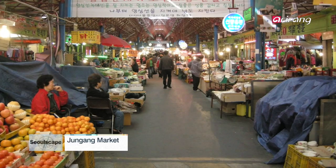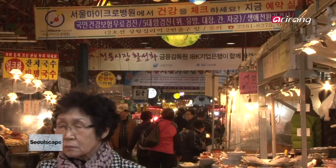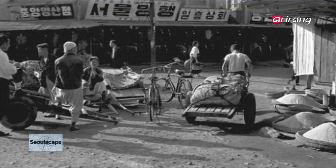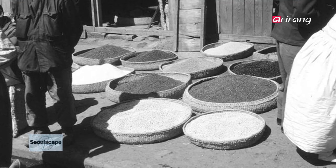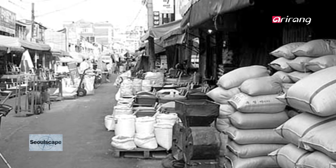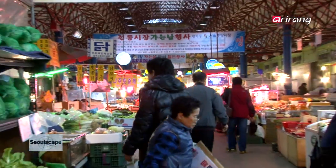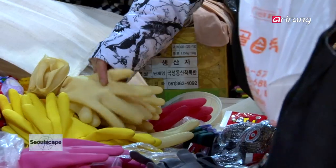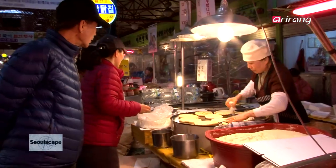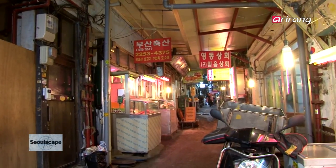This is Jungang Market, located in Shindangdong. Opened under the name of Seongdong Market in 1945, Jungang Market used to be one of the three largest traditional markets, along with Dongdaemun and Namdaemun markets. Food and ingredients played a key role in helping this market become active again. 70 to 80% of different pre-cooked foods sold in snack carts, such as chicken feet, deep-fried noodles and seaweed, tteokbokki, kimbap, and gopchang, are made here.